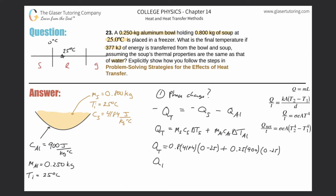So let's just calculate this first. Let's see what we get. All right. And we're not doing all this necessarily for naught because we're going to need this anyway. So 0.8 times 4184 times then essentially negative 25, right? Or you can just say 25 for now. Then plus 0.25 times 900 times 25 again. And they're both going to be negative, so they would just add anyway. So it's going to be negative overall, and that should make sense. It should be negative. So there's going to be 89,305. And that's in terms of joules.